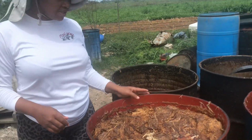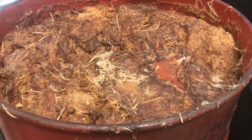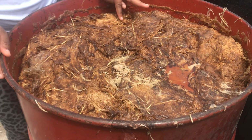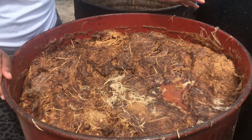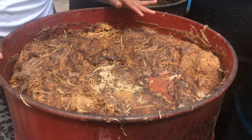So what we have in this is dough, like pizza dough. What we do is get the chicken scraps: the chicken feathers, the head, the feet, the scraps from the chicken, the intestines, all of that with the dough, and we cook it.